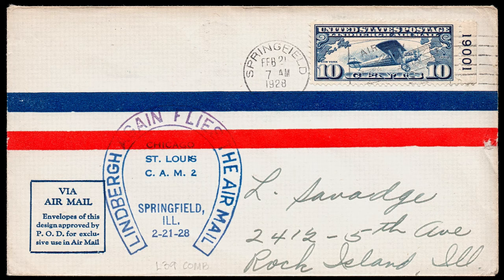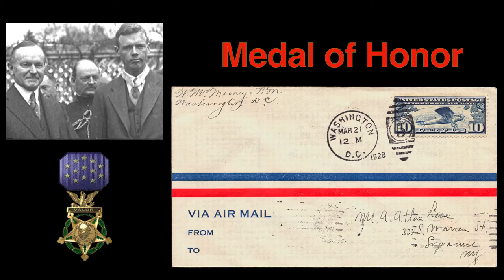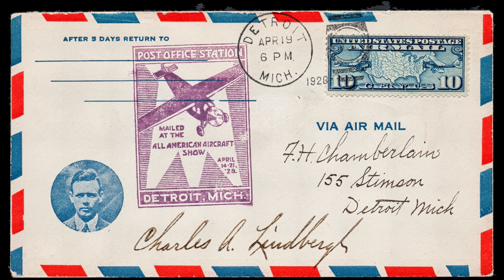Here is a cover actually flown by Charles Lindbergh on contract airmail route number 2. President Coolidge presented Lindbergh with the Medal of Honor, awarded by an act of Congress on this date. The cover is autographed by the Washington, D.C. postmaster. This is my absolute favorite piece of my entire collection.